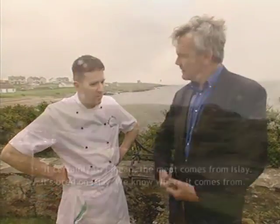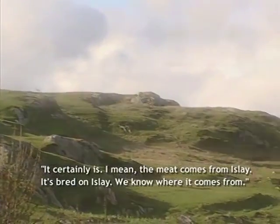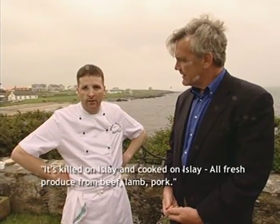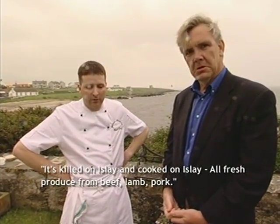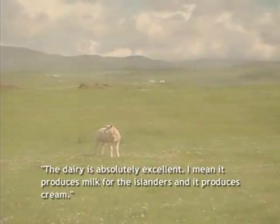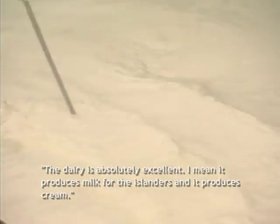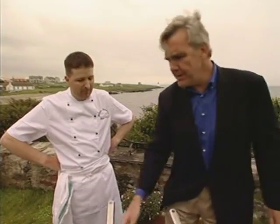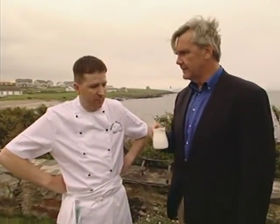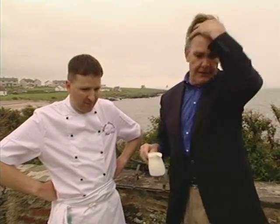It certainly is. I mean, with our meat, it comes from Islay. It's bred on Islay, we know where it comes from. It's killed on Islay and cooked on Islay. All fresh produce from beef, lamb, pork. The dairy is absolutely excellent. I mean, it produces milk for the islanders and it produces cream. And cream, woohoo! Lovely cream. From the local dairy, Eskernish. Really? Yep. Eskernish.